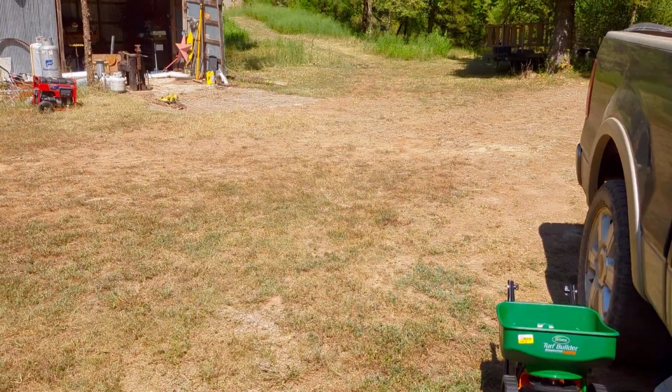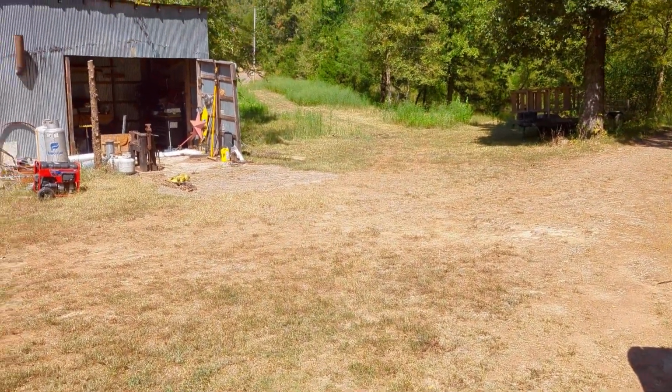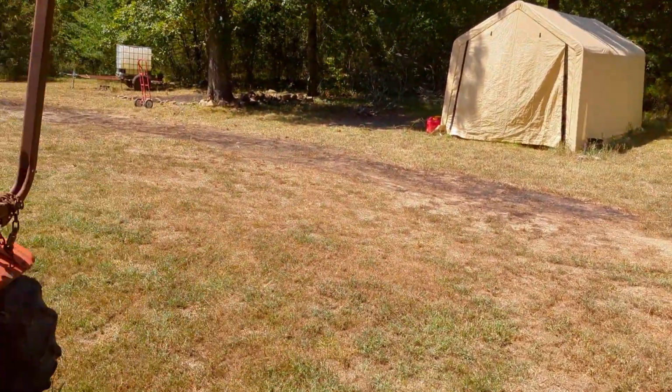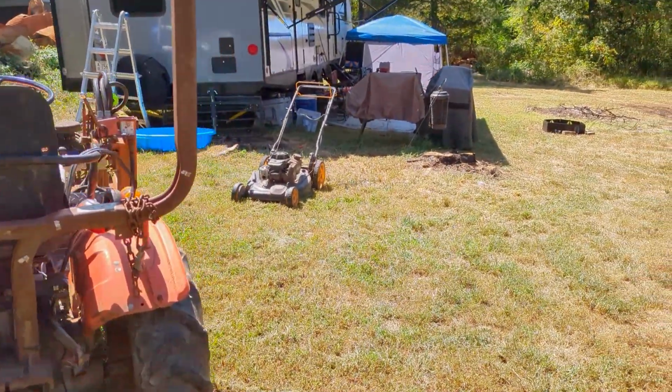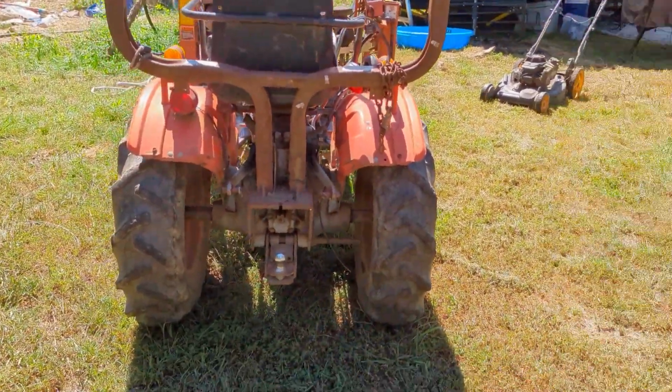Yeah, it didn't work. But then I've also been cutting grass because I got the lawnmower working. So as you can see, I've been cutting grass. It's looking a lot gooder up around here. I still got to move the tractor because I haven't cut grass right here.